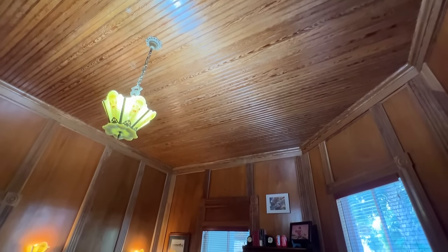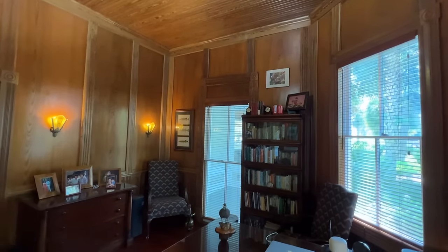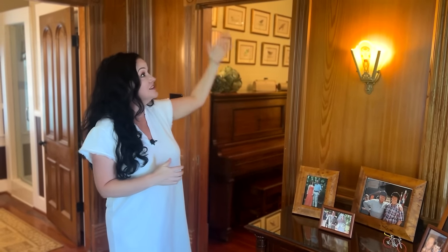They're an inch thick. I want you to see how wide this is. We're nearly at 36 inches on this one board, which means it probably was a 5-foot tree that got cut down to this width, and they line the room. It's absolutely stunning and something that we could never have today.